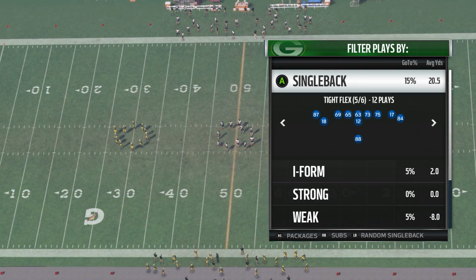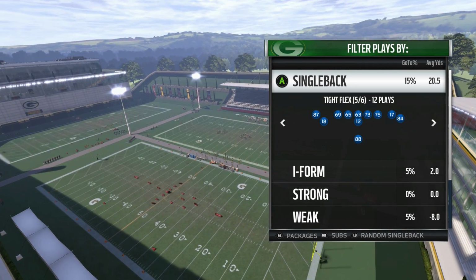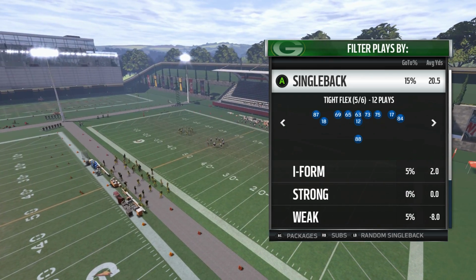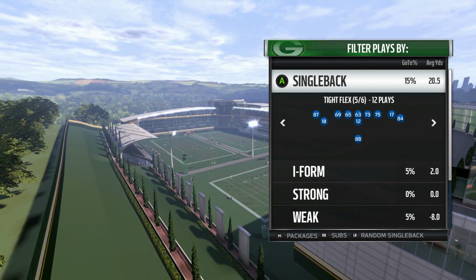It is out of the single back tight flex formation. Now, this formation is only in the Packers playbook and in the pass balance playbook. Both are pretty good playbooks. The Packers playbook especially is very underrated, a very good playbook this year. So if you haven't checked their playbook out, I do recommend giving it a look.